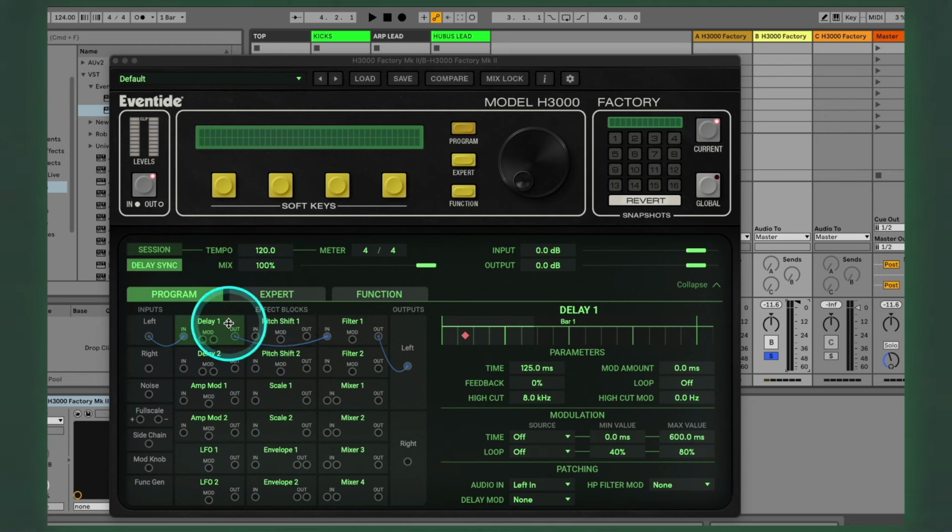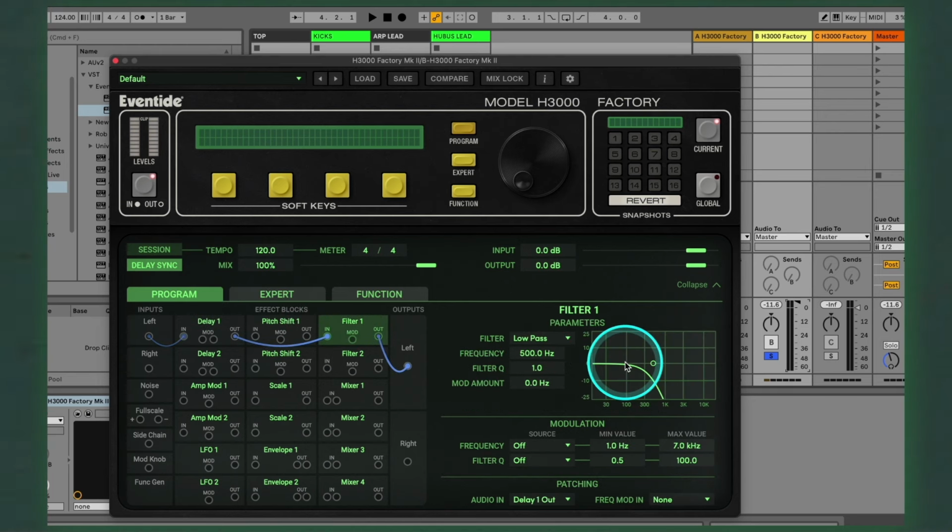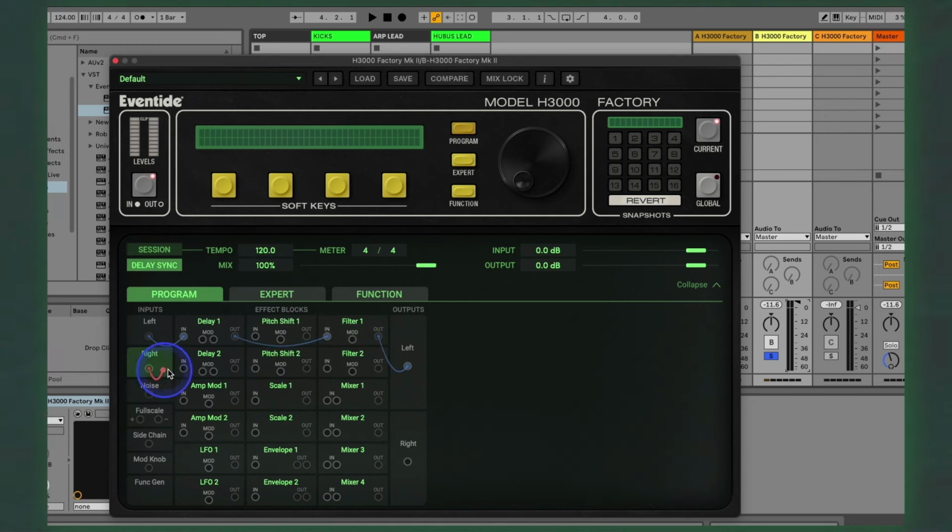The filter is set to a cutoff of 500 Hz by default, and we'll leave it there for now and repeat the same patching for the right channel. You'll notice we're skipping over the pitch shift blocks, but we're going to get to them later on. With the routing to the delay setup, we can already get some chorus by setting different delay times.